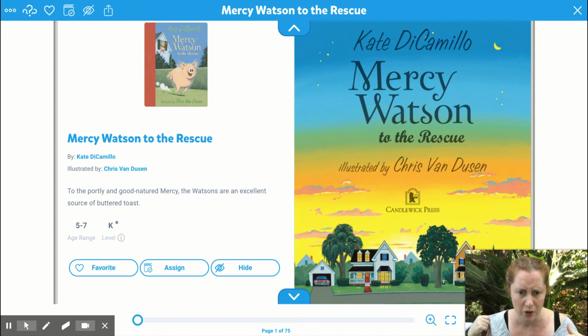peaceful looking neighborhood that kind of looks like suburbia to me, right? Like, this doesn't look like it takes place in a big city. This looks like maybe what we're looking at is sort of a small town or suburbia or something like that. All the houses look kind of pretty. It looks calm and peaceful. Also, the sunset and the moon kind of make me feel good, like it's a peaceful setting.